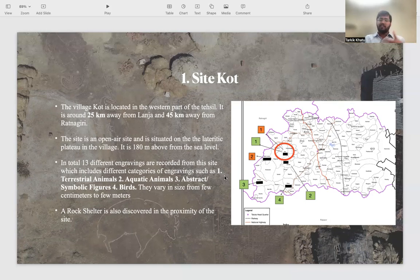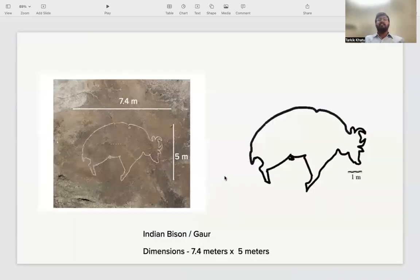So now we look at some examples from each site. This is an Indian bison or gaur engraving at the site of Kot. You can see the dimensions, 7.4 meters by 5 meters. This engraving is so enormous. Again, the anatomical features like horns, legs, tail, everything is clearly depicted. So therefore, we can identify it as an Indian bison.